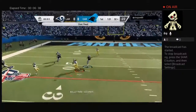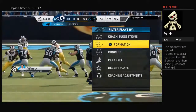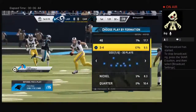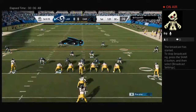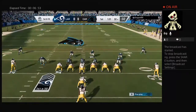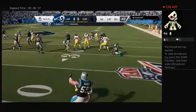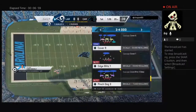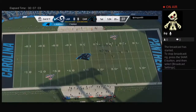They snap it to Newton. And that is going to be incomplete. Ron Rivera, the gambling type, but he comes up empty here. And the Rams are going to take possession of the turnover on downs. From the 32 now, here's 1st and 10. They'll try and start the drive with Gurley. And he's going to lose yardage and be backed up to the 25. Boy, that is a 7-yard loss. 2nd down now.